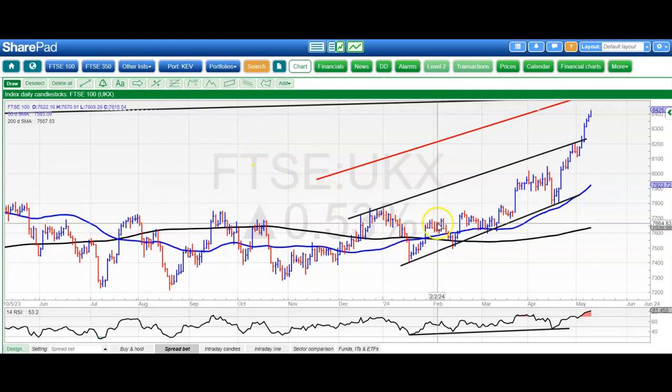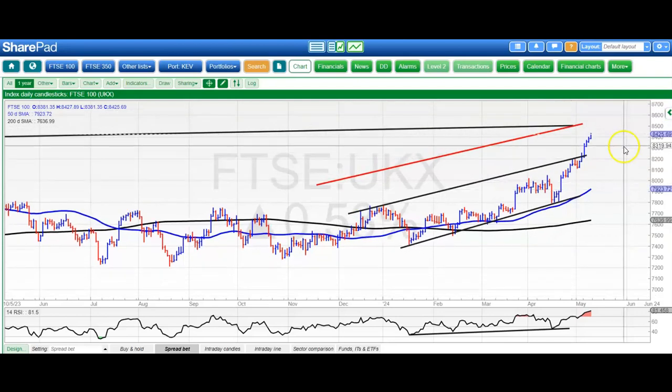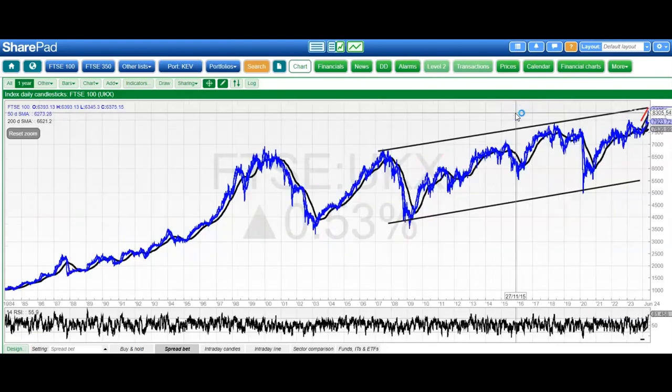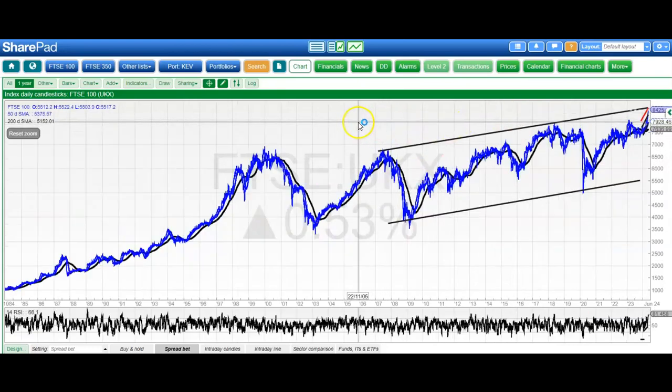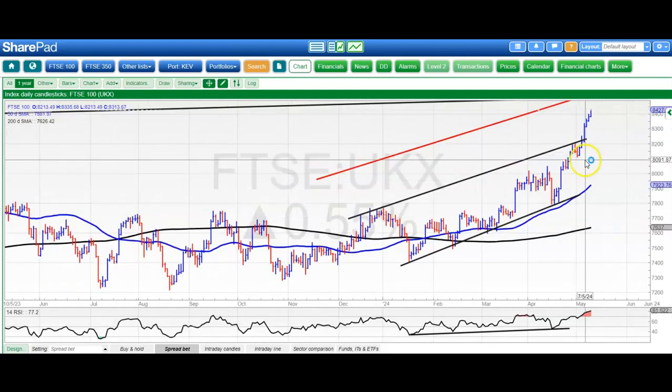Starting off with the FTSE 100, which is still rising like a homesick angel, and you can see that 8,500, which was our preferred destination, looks like it's not too far away now. That's the top of the upper parallel of that December rising trend channel, the red line there, and also, as I've said many times, the top of that rising trend channel from 2007. After that, we can perhaps upgrade the upside, but let's go for 8,500 now.